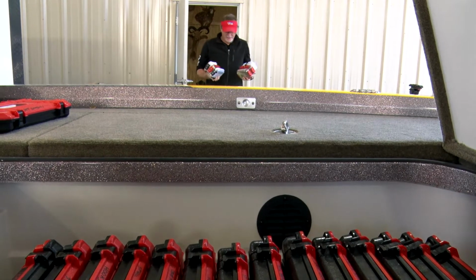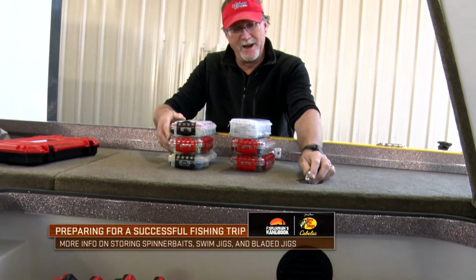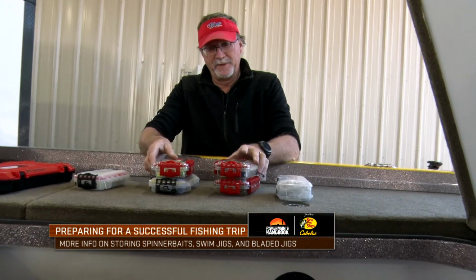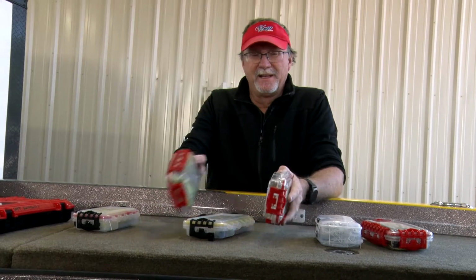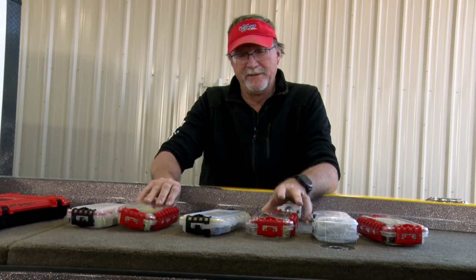So this is my very simplistic way to break down certain jigs, chatterbait style baits, spinnerbaits, and different trailers that I can set side by side inside the way my Ranger is set up for ease of use.